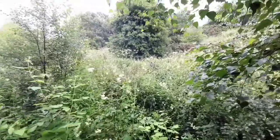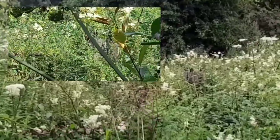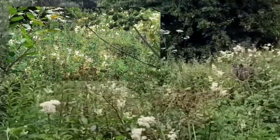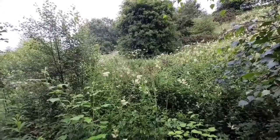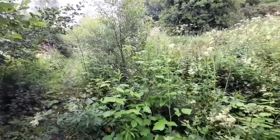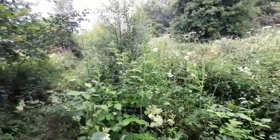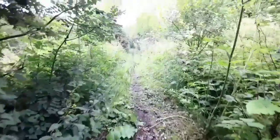I don't know how visible it is, but I think if you look in there, you can see a fence post and a gate, among all the overgrowth there. This is marked on the map as there was a level crossing around here, so my guess is that that's the remains of the gate. I mean, obviously it's just been like a farming level crossing or something.